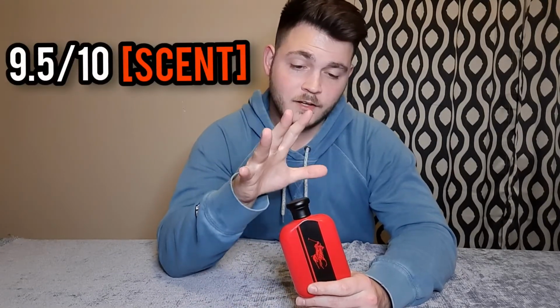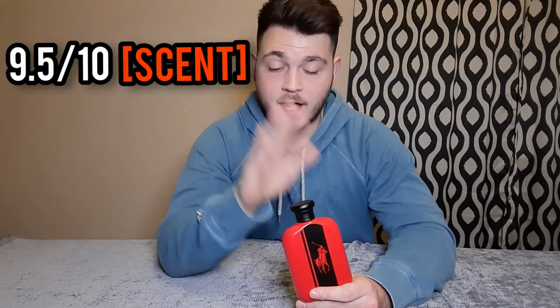I think that Polo Red Intense is definitely a fragrance that people just sleep on constantly, and that's why I'm mentioning it here. I want to have my one standout in my collection that people don't really talk about that much, and this would be it. For the scent itself, I would give it a 9.5 out of 10, and I'm partial because I've had it for so long and I love it so much. But I mean, it's amazing, and I would give it a 10. I seriously would. That's no joke. I would give it a 10, but I have to work up to something. Eventually I'm going to smell a 10, and I'm going to really regret giving this a 10.